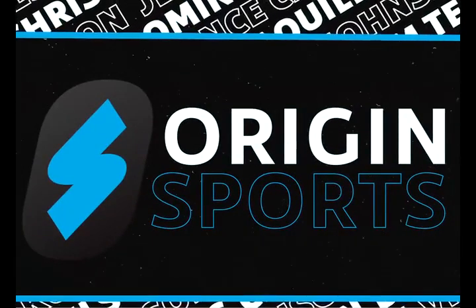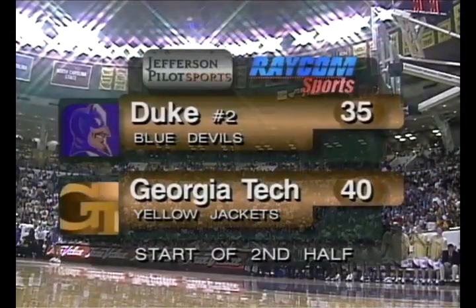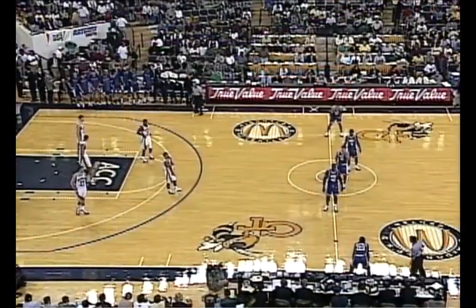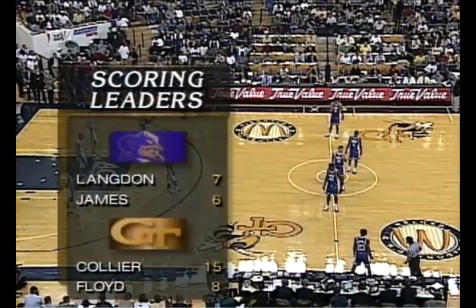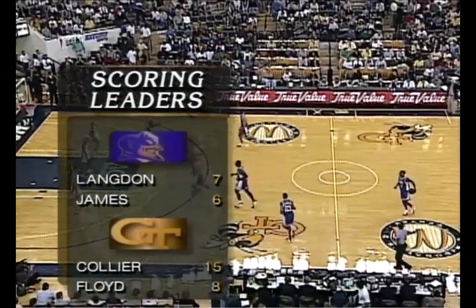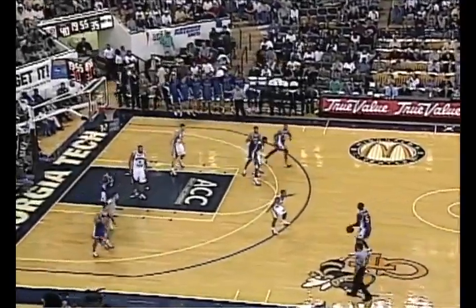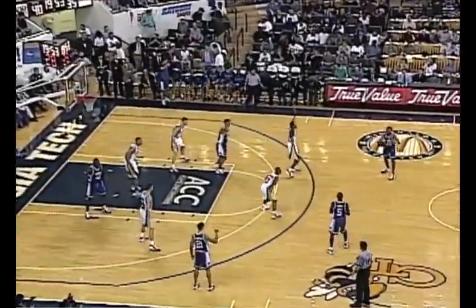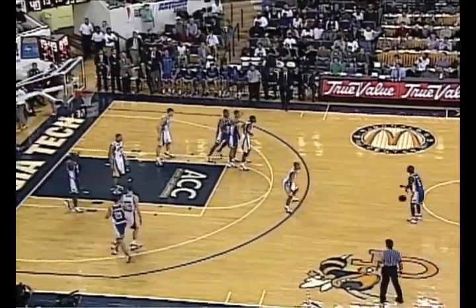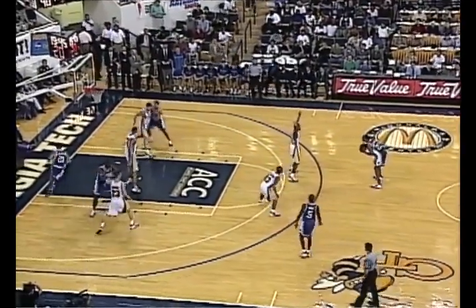5-point lead for Georgia Tech as we get ready to play the second half here at Alexander Memorial Coliseum. Jason Collier led the way for Georgia Tech in that first half with 15 points. He hit 3 threes. Trajan Langdon, the high man for Duke, was 7. Second half, and Duke basketball. Bob, and one of the problems for Duke in the first half was that Shane Battier, trying to guard Jason Collier, picked up 2 early fouls and had to leave the game, and then Duke just had all kinds of trouble trying to defend against Georgia Tech's big guy.